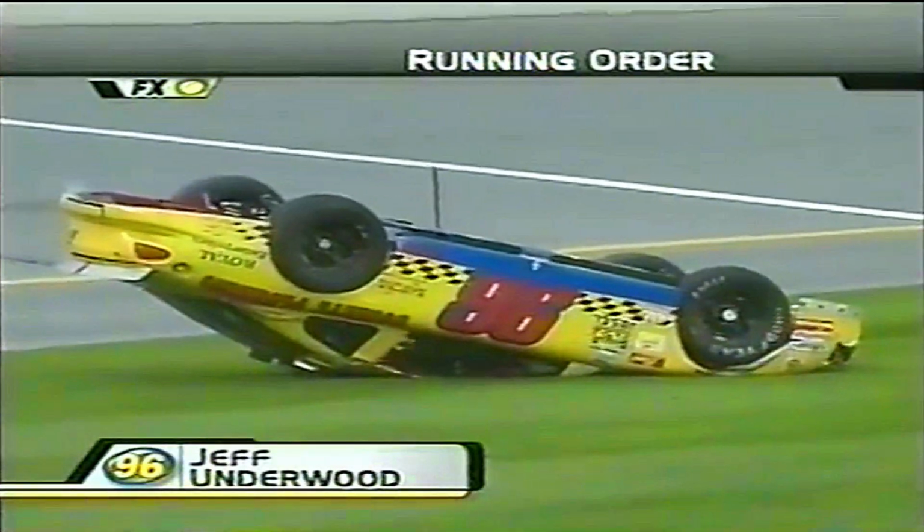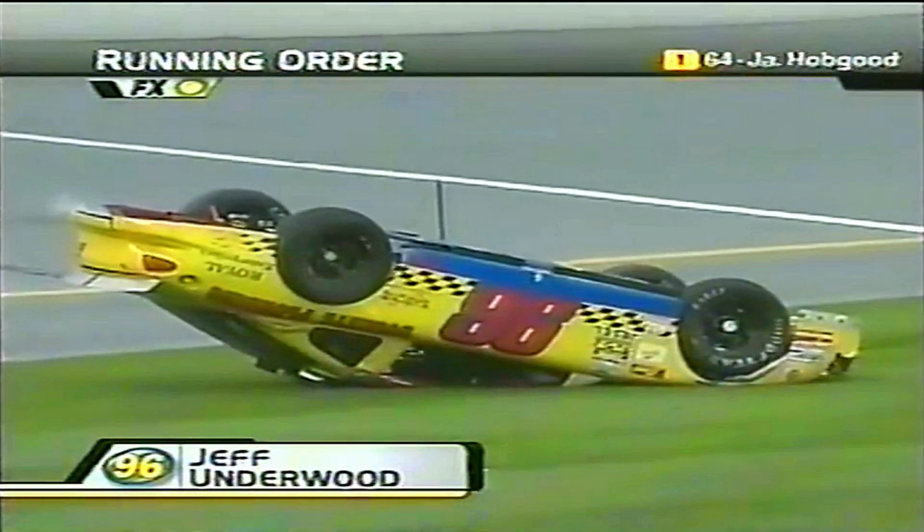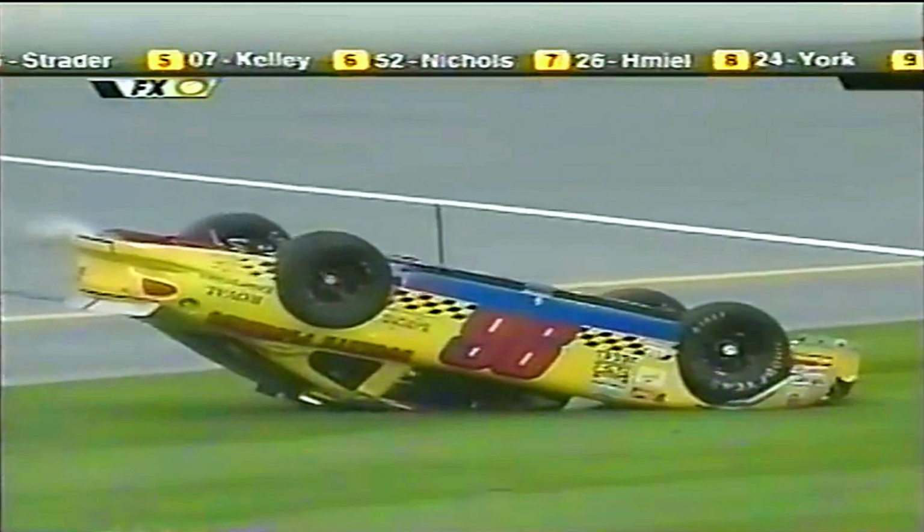The car got loose, Darrell, in turn 4. Appeared he overcorrected. Went up to the wall and over it went. You know, I always heard that you didn't want a number that you could read upside down or right side up. There's proof. He's moving in the car, trying to get the net down and get out. So, of course, we're under caution again. A wild ride for 96 Jeff Underwood out of Fort Lauderdale.